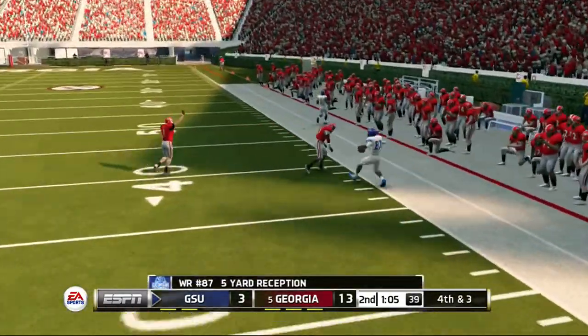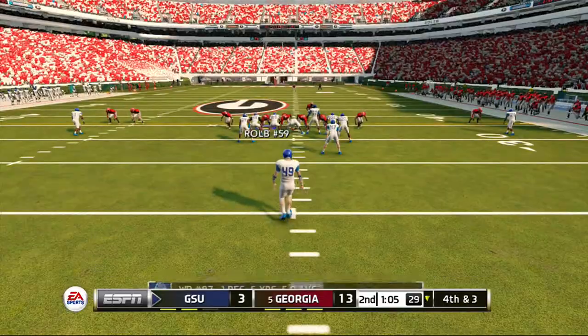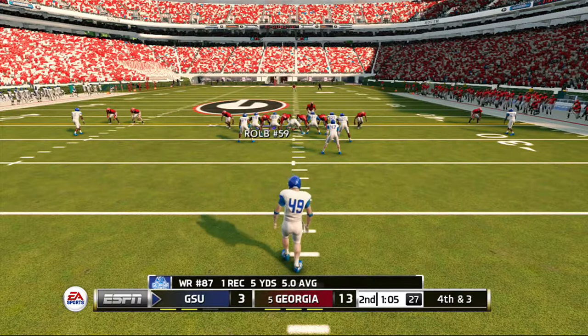Steps out of bounds, right around the 32-yard line. A gain of 5 yards. That brings up 4th and 3.